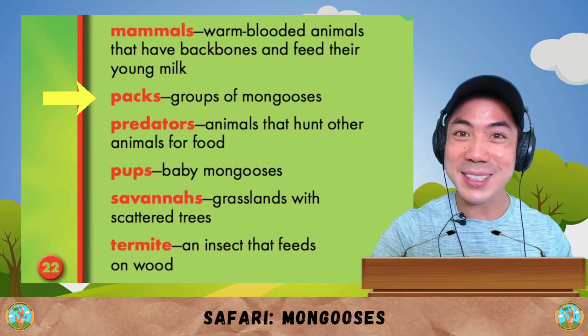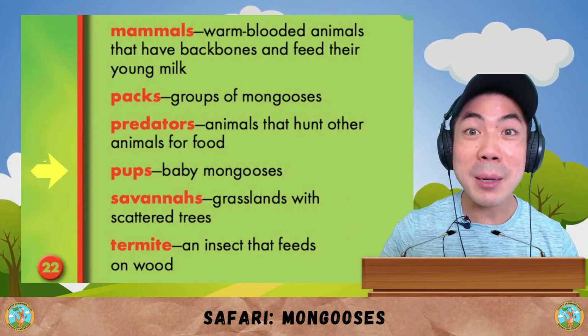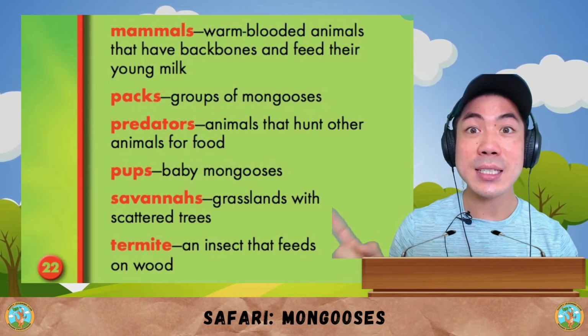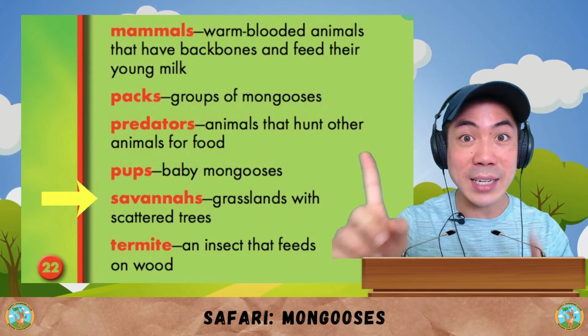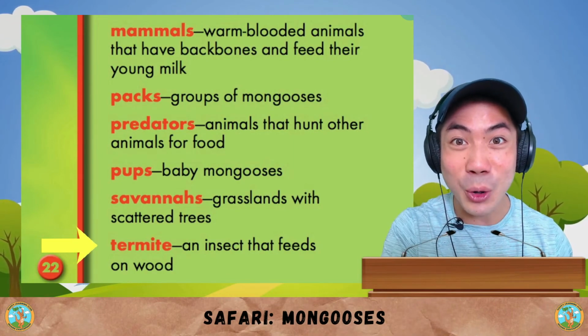groups of mongooses. Predators are animals that hunt other animals for food. Pups are baby mongooses. Savannas are grasslands with scattered trees. And finally, a termite is an insect that feeds on wood.